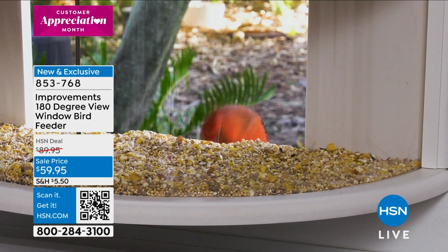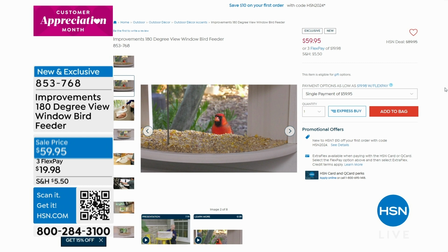$59.95, $30 off on that. Go take a look at that. That's coming up a little bit later. But let's talk about something for that outdoor space.